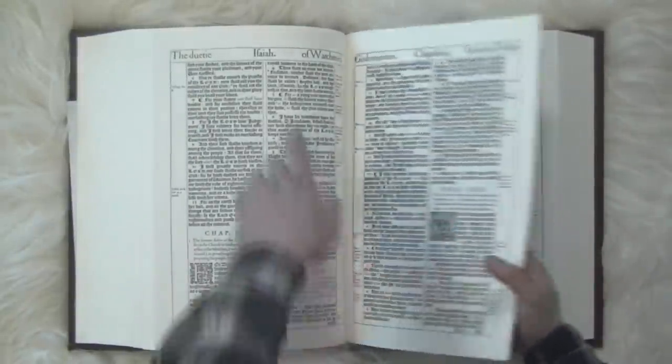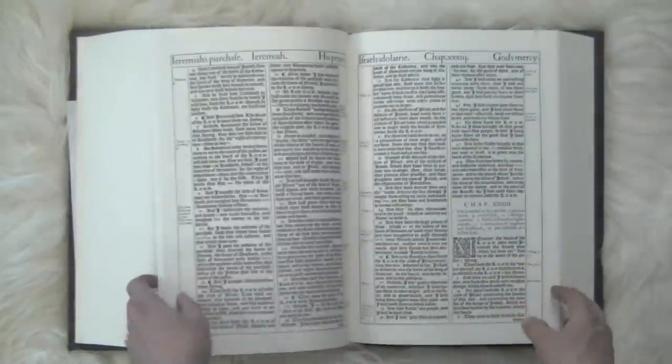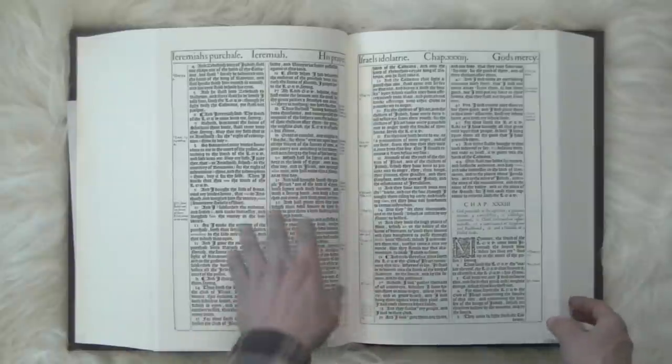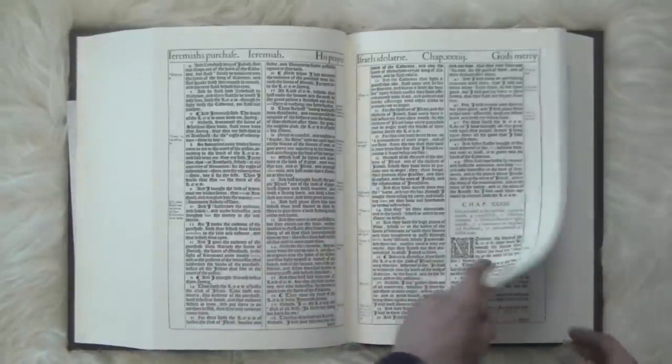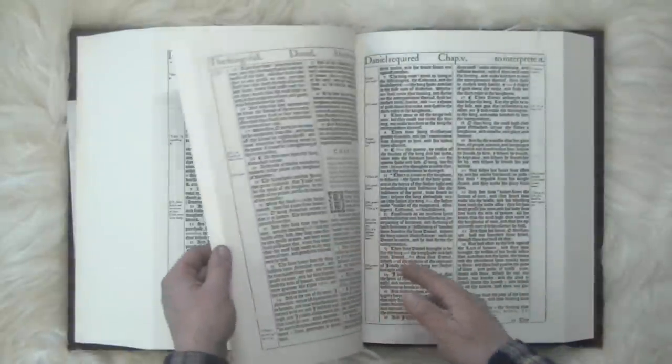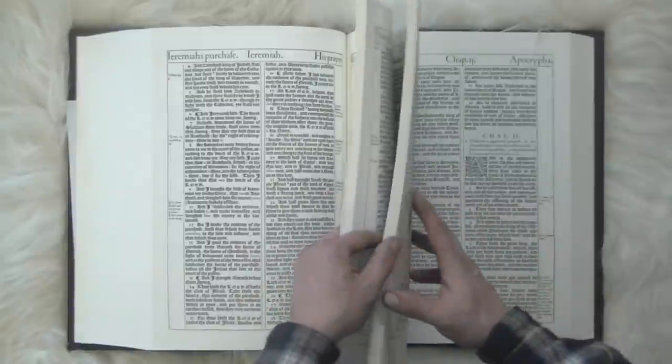This is Isaiah. Looks like Iphaia, but it's Isaiah. And you can read this. Once your eyes get used to the Gothic font and the spelling of the way the English was there, you can read it just fine. People say, oh, you can't even read it. Oh, yes, you can. It's not that bad.